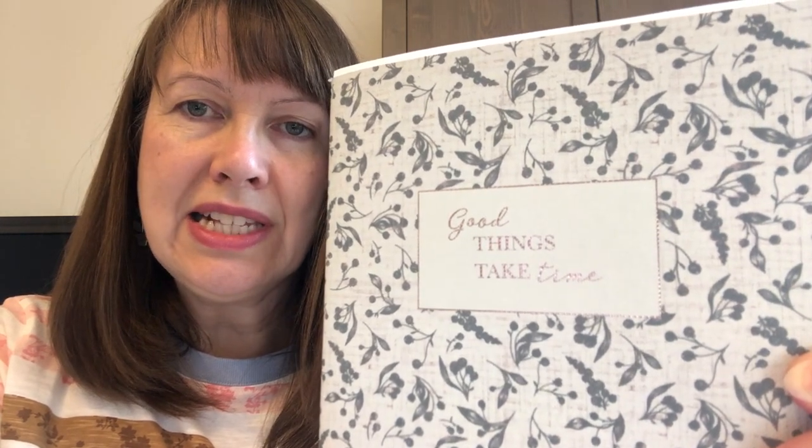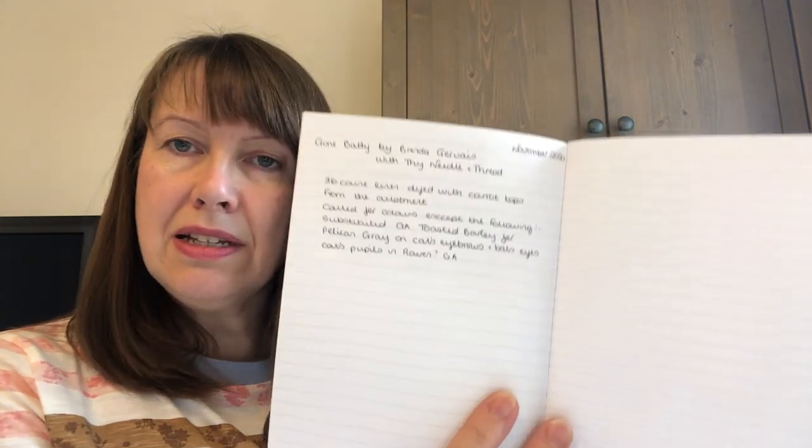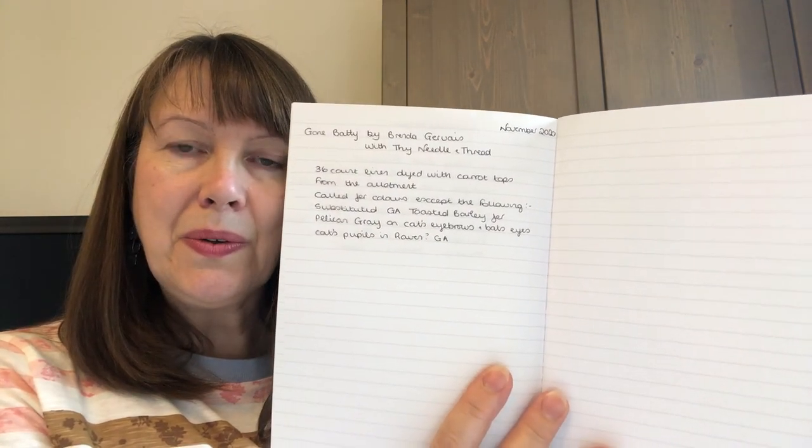I have started using a little notebook that my friend Deb, who's Tink Hinkman, gifted me once. Good things take time, it says, because I do take a long while to make things. And I started just putting what I've done, what I've used, because already I'm forgetting. Did I use Raven for the cat's pupils? I can't remember. So for future reference, I'm going to put all my cross-stitch projects in here, and the thread I used, how I stitched it, and the fabric. So thank you, Deb, for my notebook.